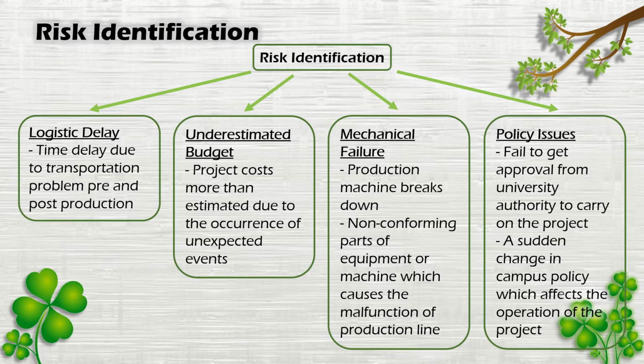Mechanical failure, where the production machine breaks down or non-conforming parts of the equipment and machine cause the malfunction of the production line. Policy issues, where the project leader failed to get approval from the university authority to carry on the project, and during mid-project, there is a sudden change in campus policy which affects the operation of the project.